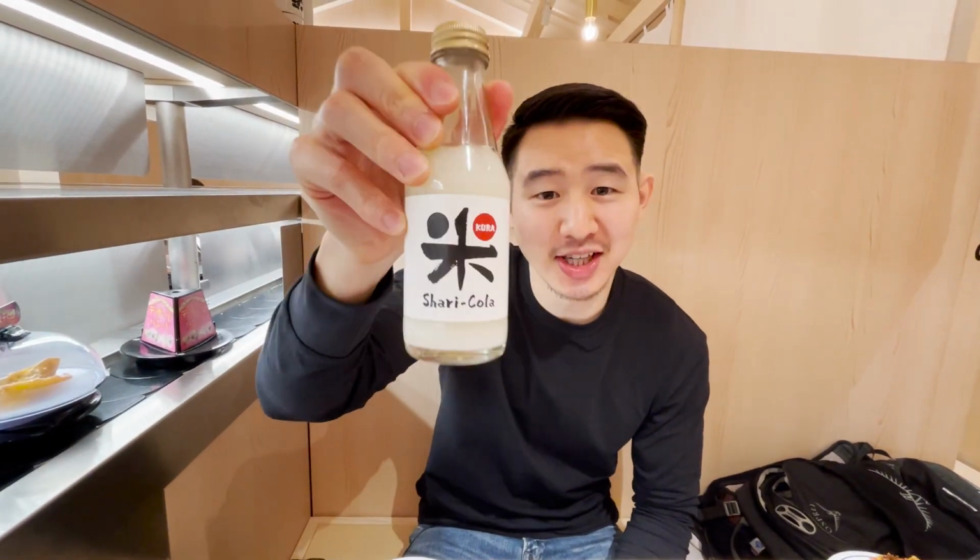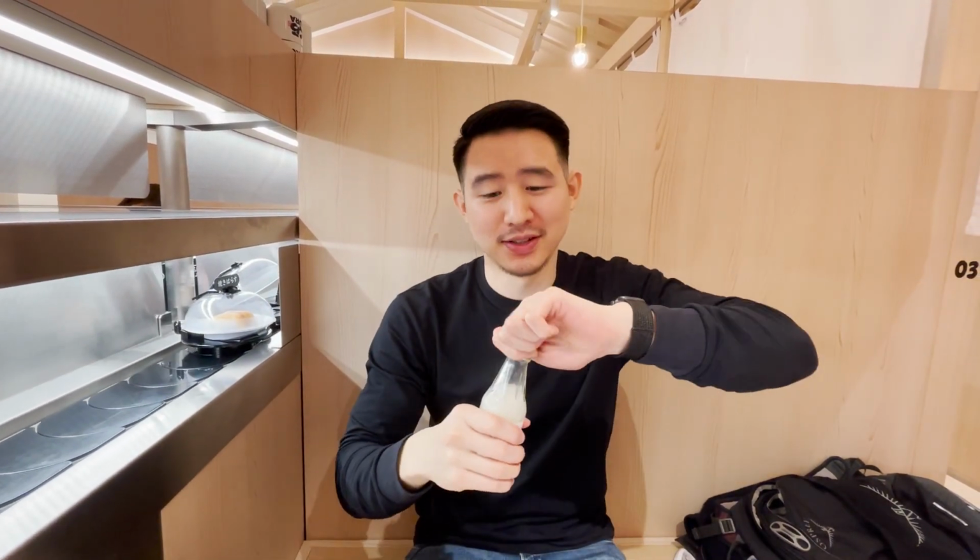Okay, so this is something unusual. It's called sharikora. I've never seen this before. It's actually made out of sushi rice, and it's like Coke, I guess. Apparently. So I'm gonna try it out real quick.